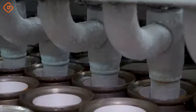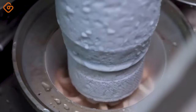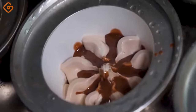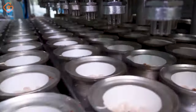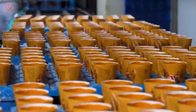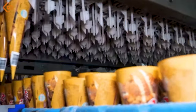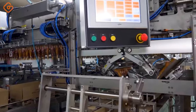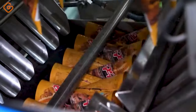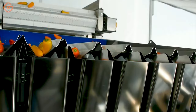Here is an excellent cinnamon roll ice cream production line inside the factory. Large capacity, and small footprint. Weighing and packaging mini bell peppers with the Nutic model 4009B2 scale.